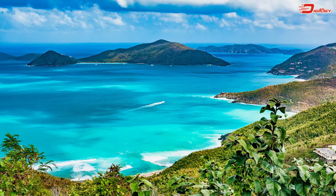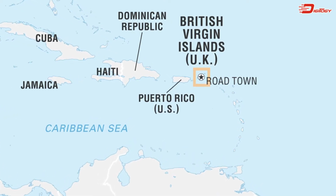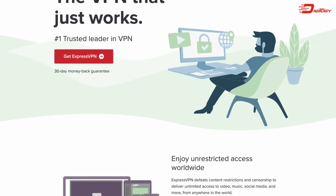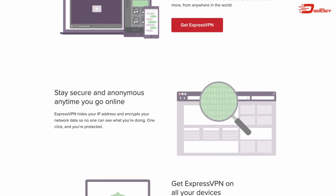ExpressVPN is based in the British Virgin Islands, a volcanic archipelago in the Caribbean renowned for its privacy protection laws. The company has been on the market for years and it's been providing a reliable virtual private network.